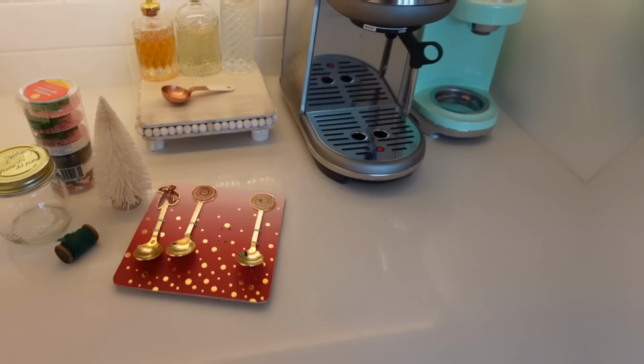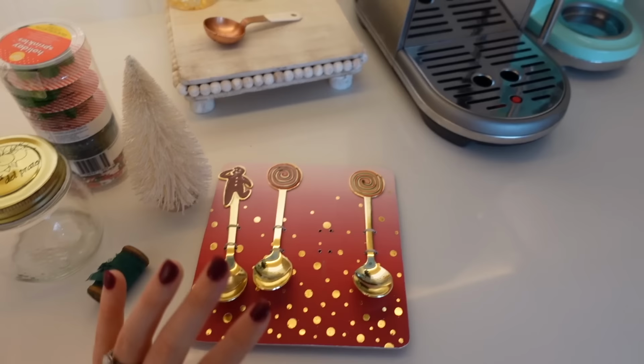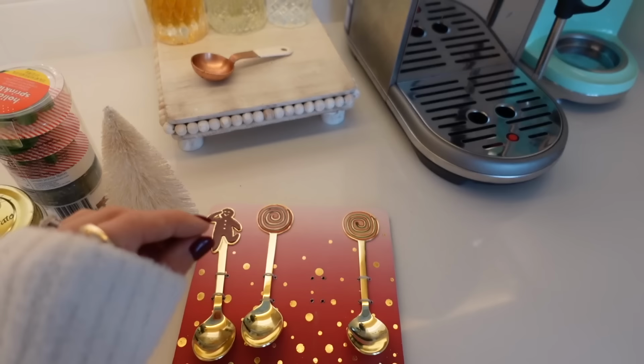So here's what we have for our little coffee station. I like to keep it fairly simple. I thought about doing a hot cocoa bar as well, and maybe I'll add that on later in the season, but for now we're just gonna add some little components. First off are these spoons.